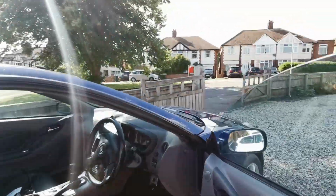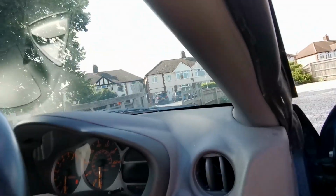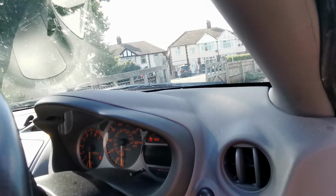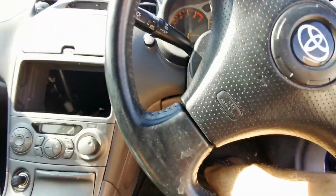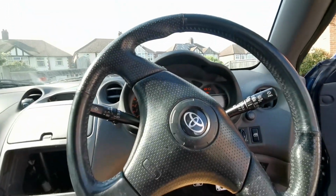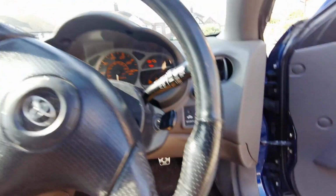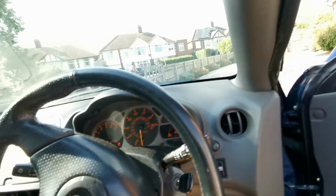So first off, alarm bell started to ring when, I don't know if you can hear this, but that doesn't sound good. Does not sound good. So it seems to be turning over very quickly. Doesn't quite sound right. So we're gonna have a little look under the bonnet, do a couple of things.